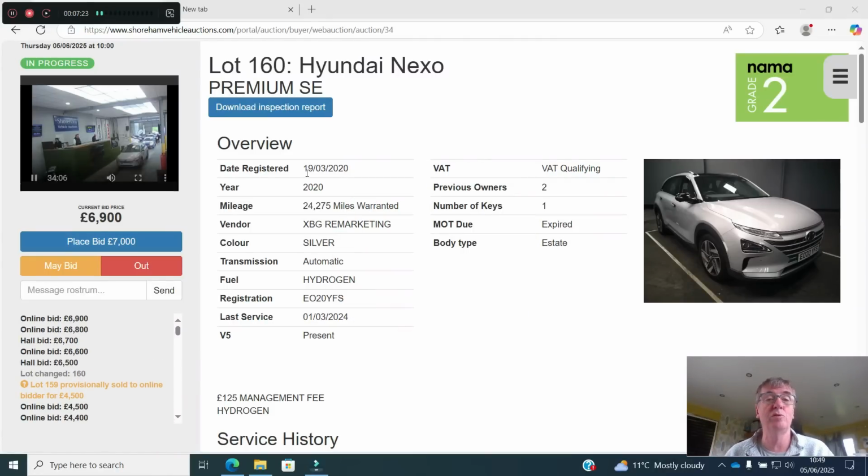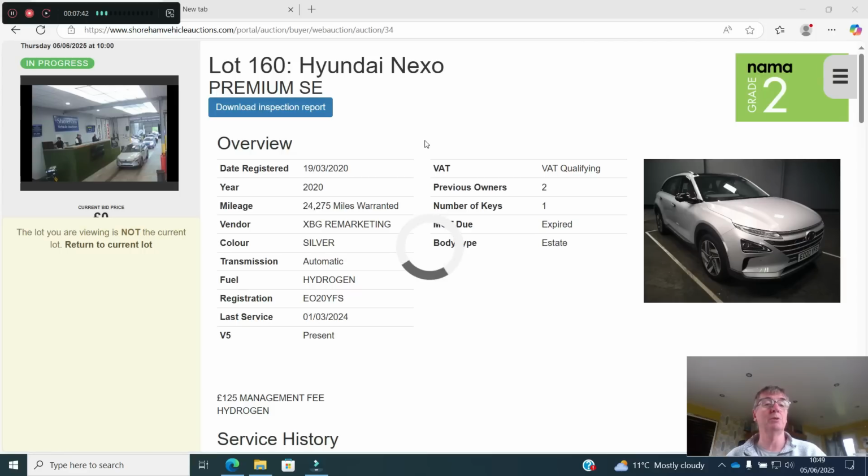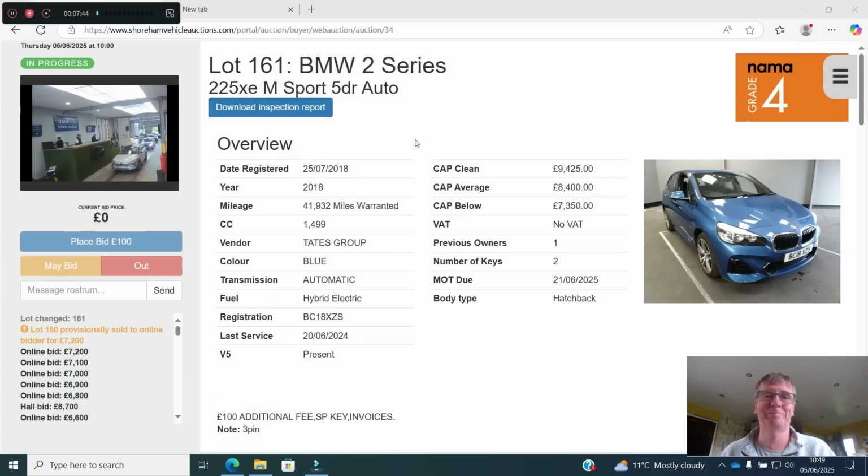I think it got to 7.2 last week. This was a £66,000 car new just 5 years ago. Online bid 7.2. I don't know. Grade 2, nice thing, nice interior. But is it going to get any higher than last week, which I believe was £7,200? And that's where we are, and that is provisional.